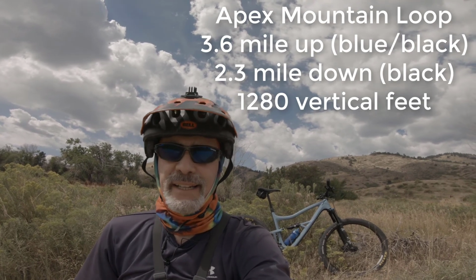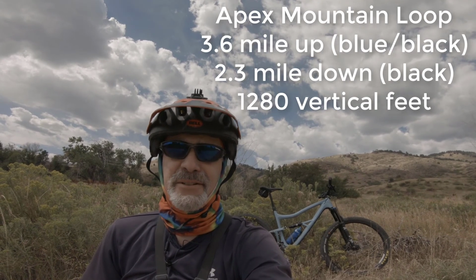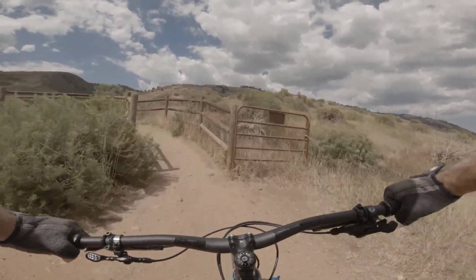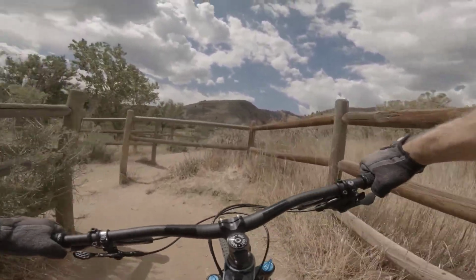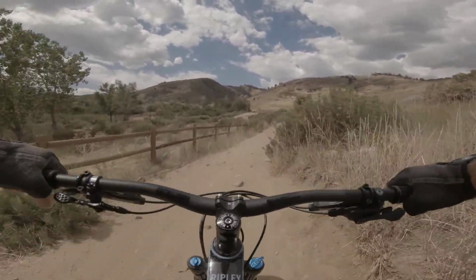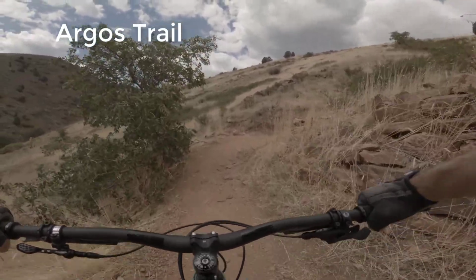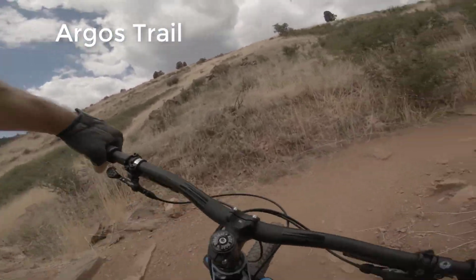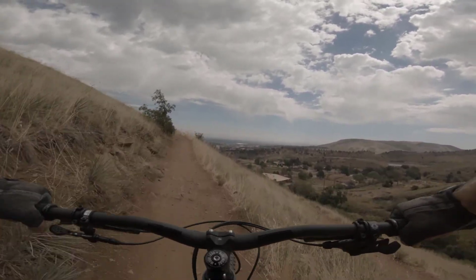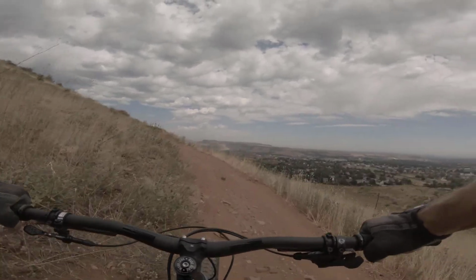I demoed the bike here a year ago, whatever it was, and had a blast, and so now I'm gonna do it on my own bike, and really looking forward to see how it does. Let's go. Yeah, more comfortable on those little tight turns. There's Denver, there's Golden. So it's right here, the western edge of Metro Denver.